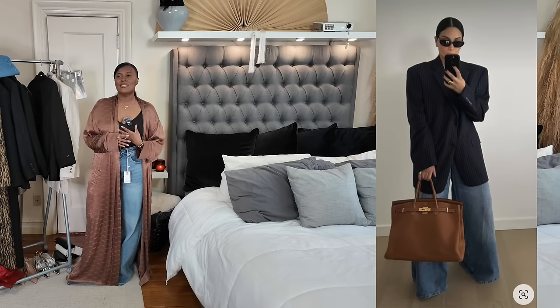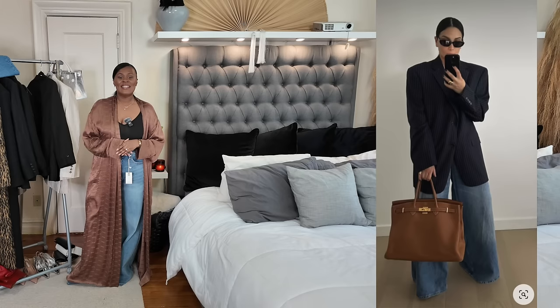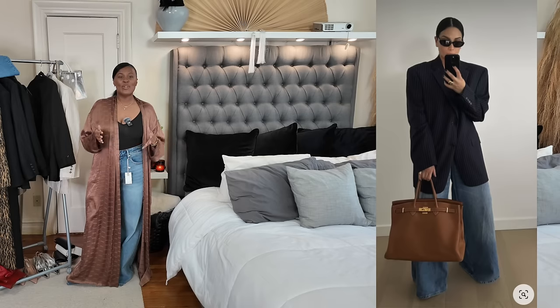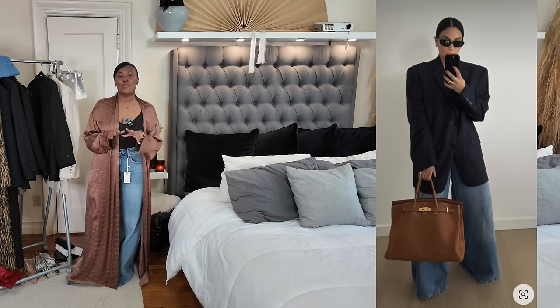Jeans are oversized. The blazer is oversized. It's really sleek. She doesn't have on a lot of jewelry, which is different for me because I love a bit of jewelry, but I will of course use my D.E.T. So the first thing I had to do in the D.E.T. was to look for a pair of jeans.